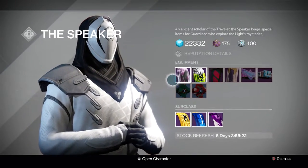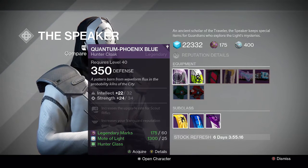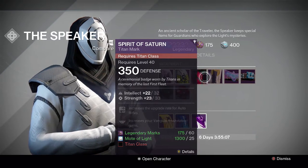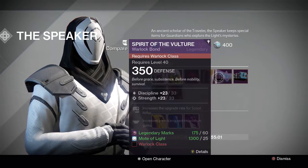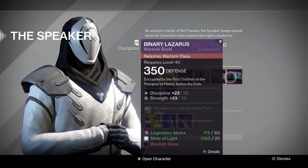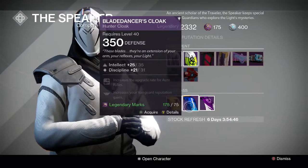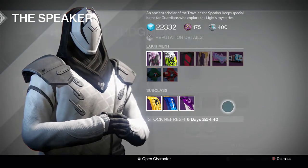So this week, the Speaker has a Quantum Phoenix Blue for the Hunter at a 56. The Venom of Ikahika at a 55. None of those are very helpful for a Hunter. The Spirit of Saturn for the Titan at a 55. And the Deepstone Crypt at a 57. Starting to get into that territory where it's actually remotely useful, but still not helpful. Spirit of Vulture at 56. And the Binary Lazarus also at a 56. So the Speaker doesn't have anything very helpful for us this week, and the subclass items here at a 57, 56, and a 57, so they're not very helpful either.